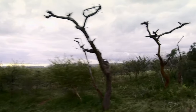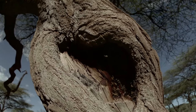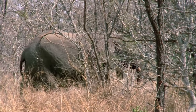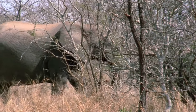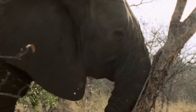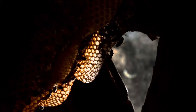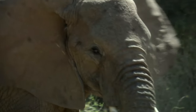Moving on to Africa, where the most ferocious of bees live, a hive is under siege. Elephants will tear down trees to eat the tender leaves, but this tree has a beehive. The entire colony could be wiped out. The soldiers go to DEFCON 2. Pheromones spread the alert. Everyone reports to battle stations.